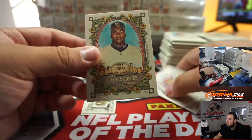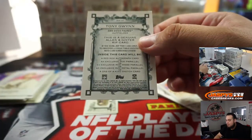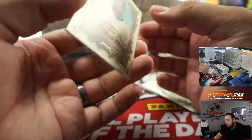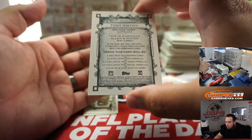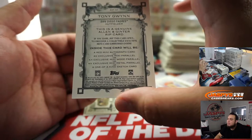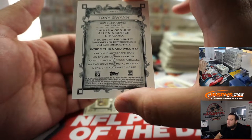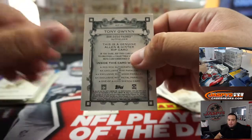And we got a rip card, Mr. Padre, Tony Gwynn, number to 75. So again, rip it or keep it. And again, you do have a chance to get inside a red mini autograph, an exclusive mini parallel, an exclusive wood mini parallel, which is a one-of-one, an exclusive mini metal, or a one-of-a-kind sketch card.